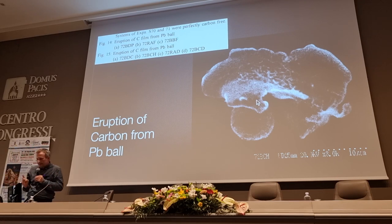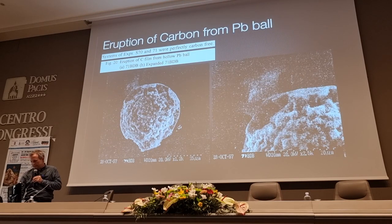The thing is that in these experiments, there is absolutely no carbon in the starting material. None at all. Light water, lead, potassium hydroxide. And they tend to produce, this is a carbon plume coming out, and they produce hollow balls. And I will show you one that we've seen in a completely different system that looks pretty much identical to these structures with the hollow ball.